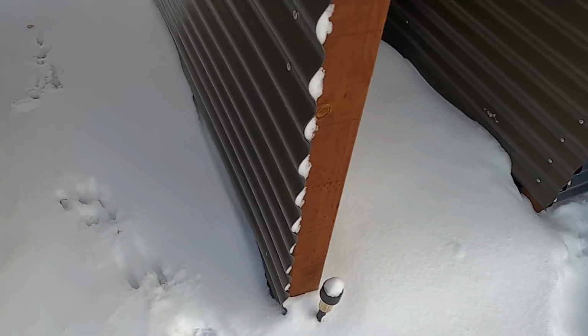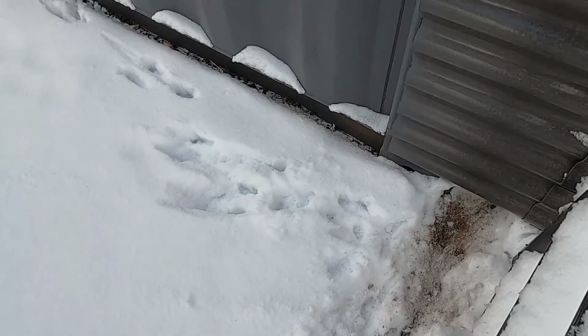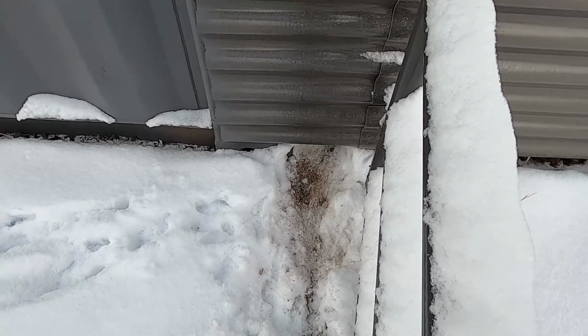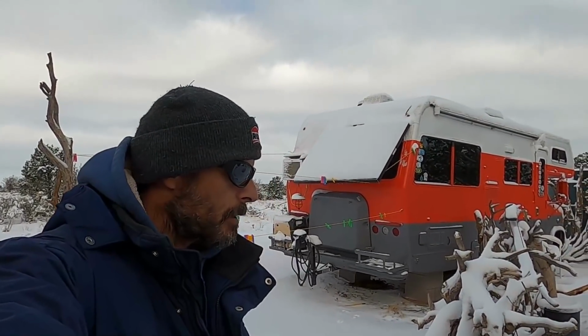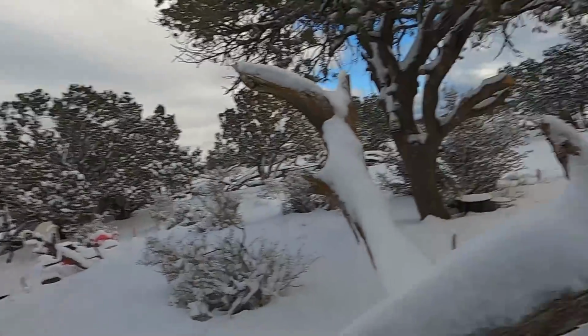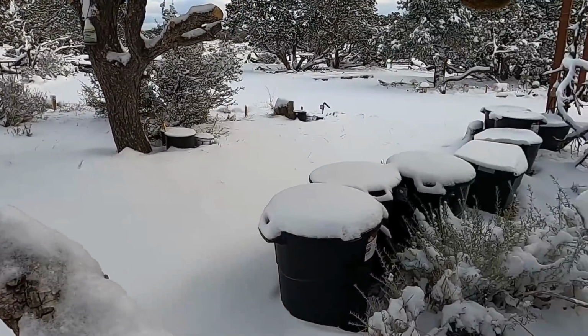Looks like they go underneath right there too. And then the tracks come through here. And then right there, they go underneath. A lot of them go underneath right there. You definitely have active rabbits here. This is the best way to see what they're doing. Looks like they're going through the garden and eating what they can.